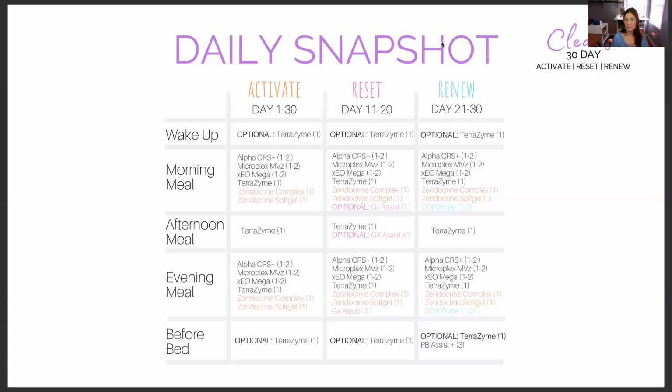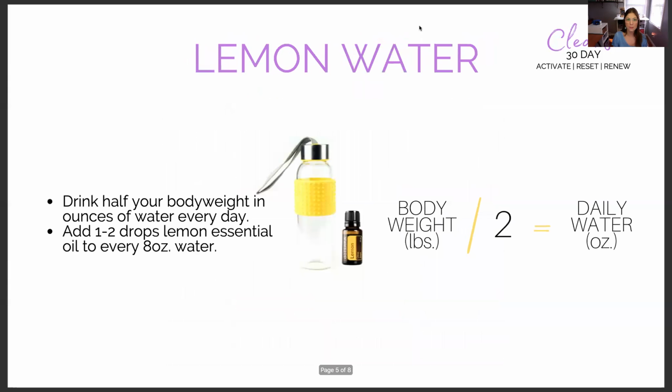They are awesome. And again, I'll talk about them more deeply in another episode of this. So that is the quick snapshot. Keep that in mind. Take a picture, have it on your wall in the kitchen, just so you can be reminded of the steps here. And then this is a theme throughout the entire cleanse. It's a theme throughout life.